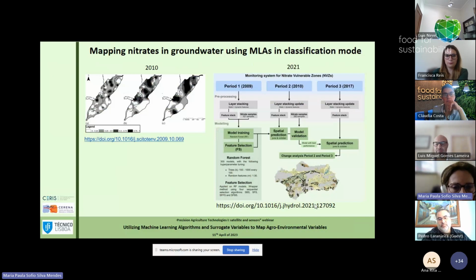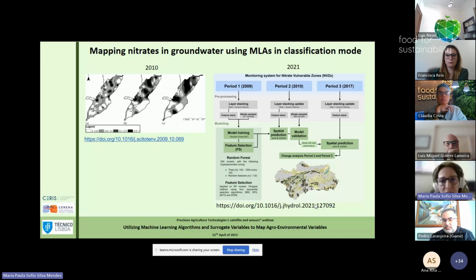So here, what we have in the left slide is the maps that in 2000 were used. What we did by then was to use geostatistics. So we went to the field, we measured the nitrate contents in groundwater, and then using geostatistics, we were doing the maps. There, what you have is the Tagus alluvial aquifer. This is normally the crops that we have here is maize. And what you can see here is that during those three periods of time, there was an increase in probability of occurrence of nitrates in groundwater above 50 milligrams per liter.